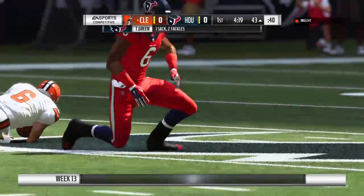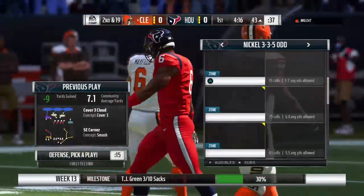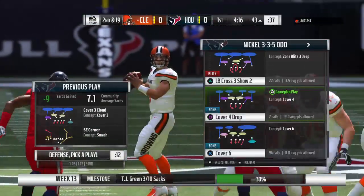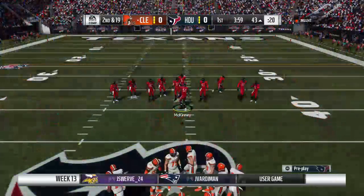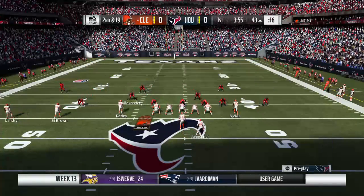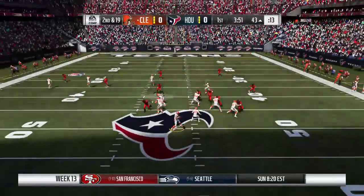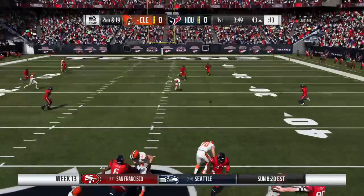Nowhere to escape, and he goes down. He probably feels like he cannot get a break. He was sacked 7 times last week. And here we go again in the first quarter. And we always talk about the internal clock of a quarterback in the pocket and how he has to have a real keen sense of it in order to get rid of the football. After being sacked 7 times last week, that clock has been sped up.